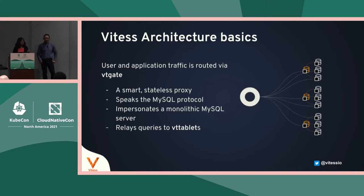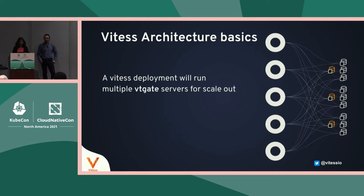This is a proxy that pretends to be MySQL. It speaks the MySQL protocol. It looks like a single MySQL server to an application, and it figures out which actual MySQL the query needs to go to. And in order to scale out, depending on the application traffic, VTGates can be scaled up as the traffic grows. And each VTGate will be able to route to any of the key spaces and shards.